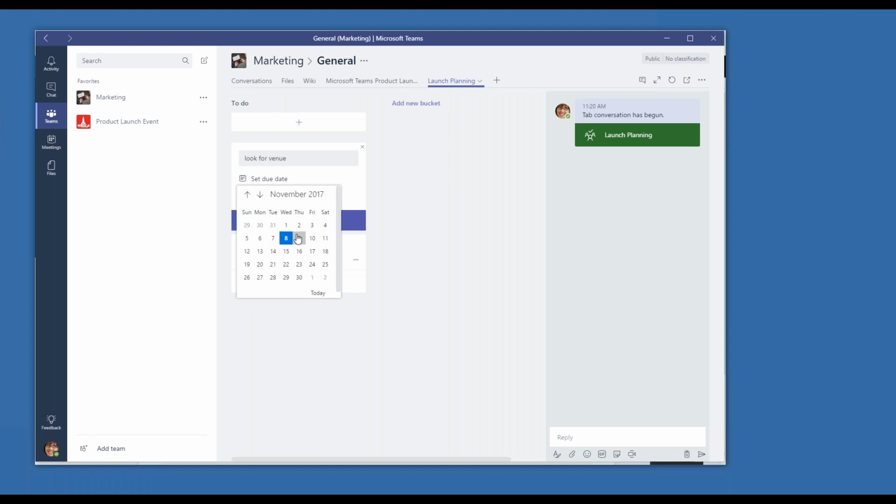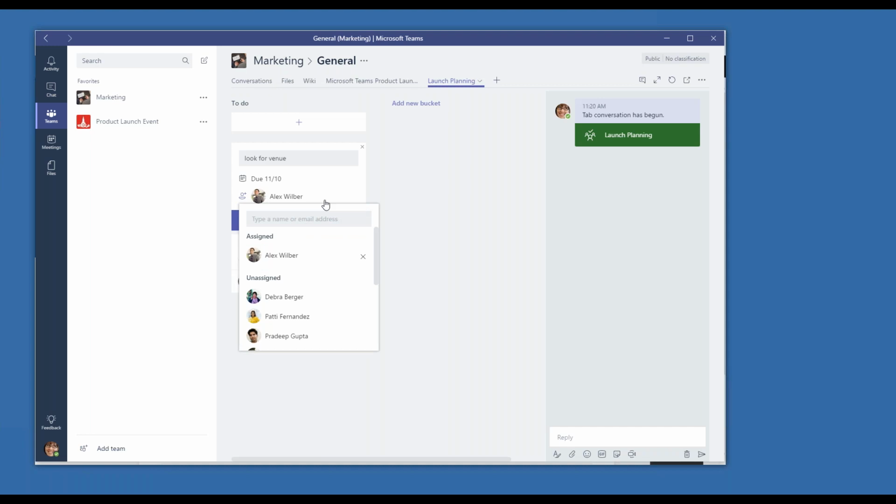and I can set a due date on that. So perhaps I'll make it for Friday, and I want to assign it to someone. I'm going to assign it to Alex. Thank you, Alex. And Lydia's got her task here that is due on a certain day. And it is in progress. So this particular activity is due on the 10th, and it's been assigned to Alex. Don't assign it to anyone else.